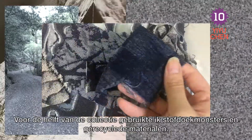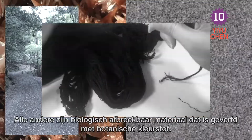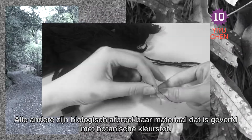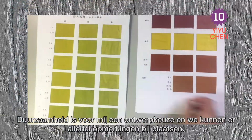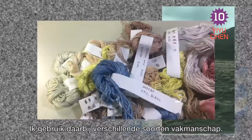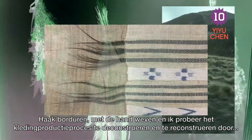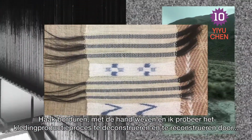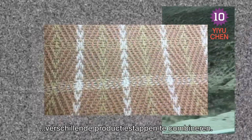Half of the collection I use stock denim fabric samples and recycled materials. All others are biodegradable materials dyed with botanical dye. For me, sustainability is a design choice and we could make any kind of garment with it. I use different kinds of craftsmanship with them: crochet, embroidery, hand weaving, and try to deconstruct and reconstruct the garment making process by mixing different production steps.